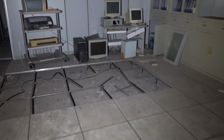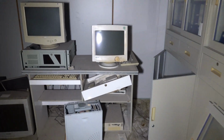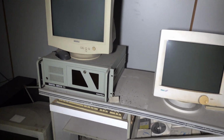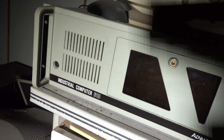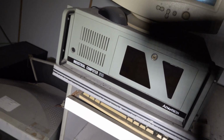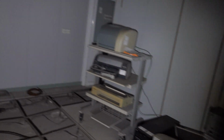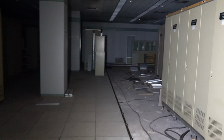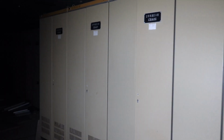Look at these old computers. Industrial computer. That's cool.